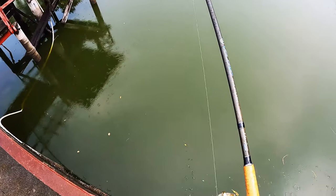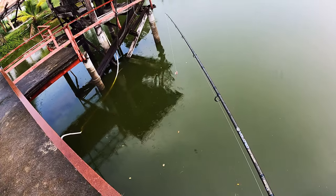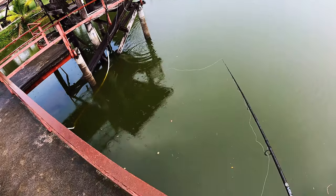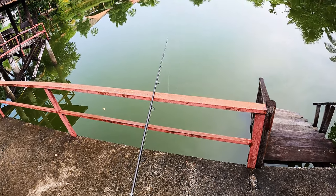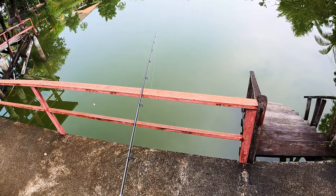Try something different here. Try flip it underneath there. Too little. You ain't no catfish. I've tried throwing in a lot of different spots, guys. I just can't keep the tilapia away from it. Look at that.